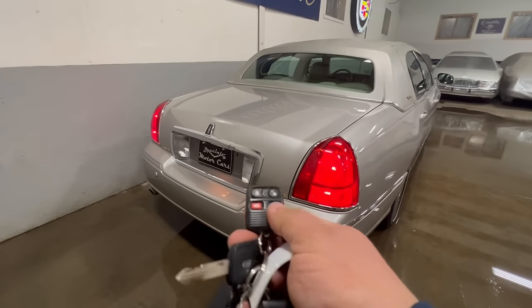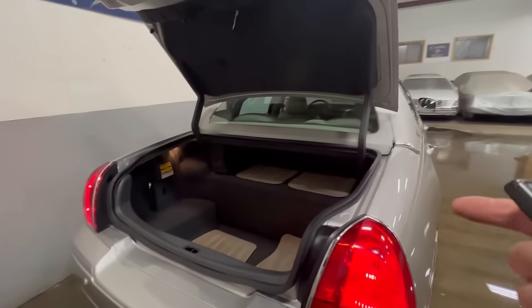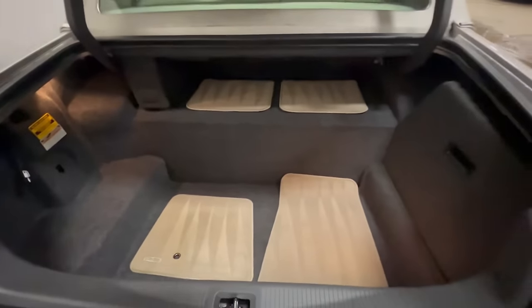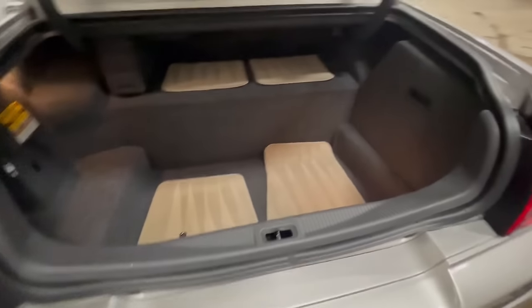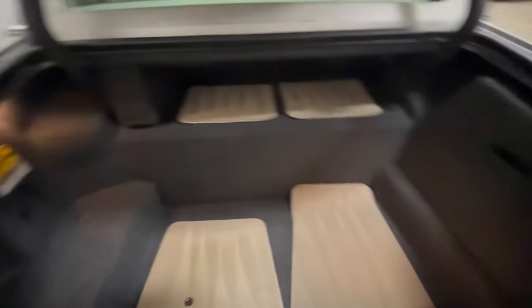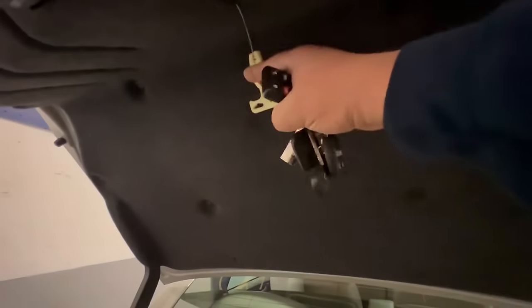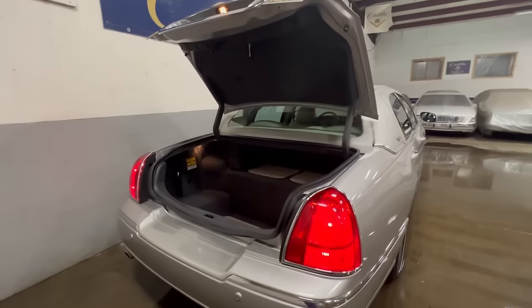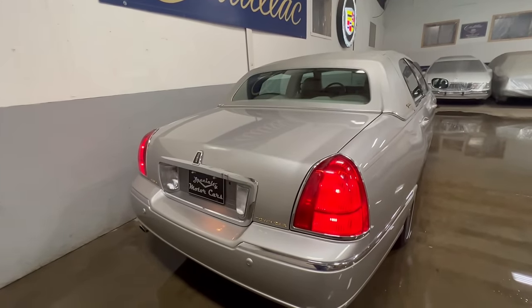Trunk popping time. You know, I love opening these trunks. I just think that's such a cool option for these cars. It has all four factory floor mats, two front ones with the Lincoln insignia, a quarter mounted spare, all the gasket. A nice shape trunk liner, in case you throw your kids in there, they can get out. And then we're gonna do a double click to close it, pull down, works perfectly.